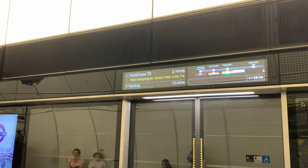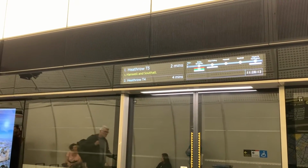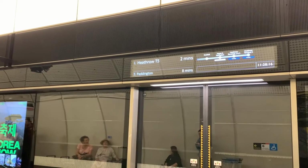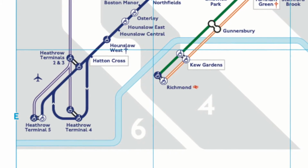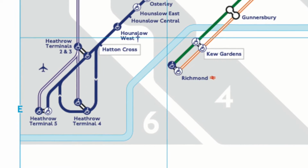The sign here says the next train is going to Heathrow Terminal 5, and you might think, oh well, shoot, my flight leaves from Terminal 2, I have to wait for a different one. But remember, Terminal 5 is at the end, so it's going to stop at all the terminals before Terminal 5, meaning for me, Terminal 2, that's also the right train.